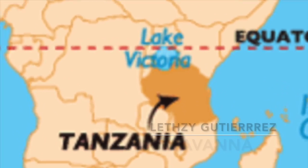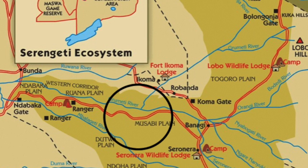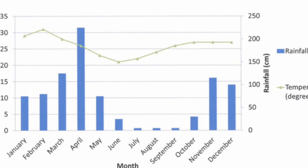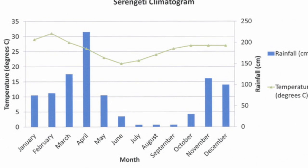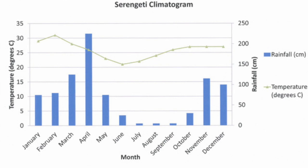You have landed in Tanzania, Africa, in the Serengeti Plains near the Grumeti River. During the month of June, the amount of rainfall is up to around 4 centimeters, and the temperature gets to around 21 degrees Celsius or 70 degrees Fahrenheit. It might not rain a lot, but keep in mind that it can get chilly during the nighttime, down to at least 57 degrees Fahrenheit.